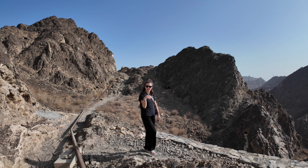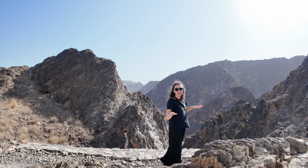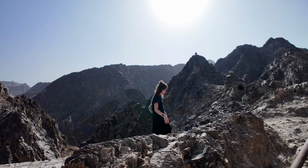We just came over this little peak. And now it's so quiet. You would never guess that we're right next to a huge major city. It's absolutely wild because I can hear nothing other than the wind.